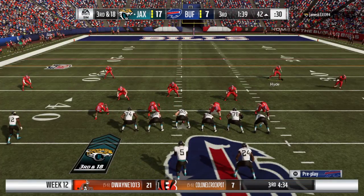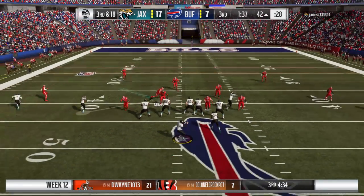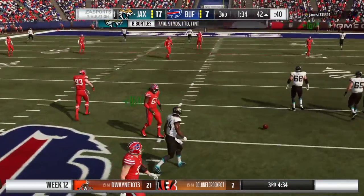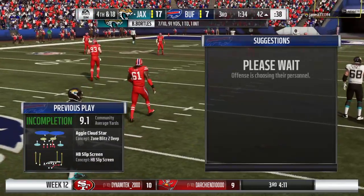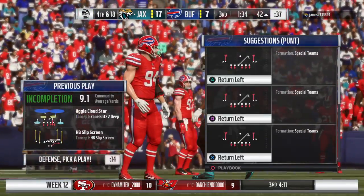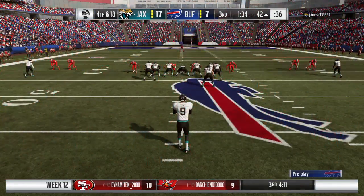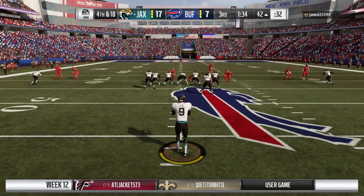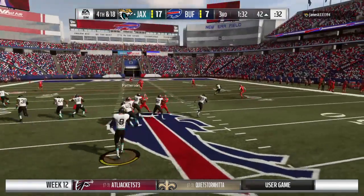Following the sack, 3rd and long for Bortles and the Jags. Bortles now to throw. And this is going to be incomplete. Sometimes the coverage is so good, no matter what you're doing on offense, you just can't shake anyone free. They try their best to find someone open, but they took away every passing alley, every angle, and shut the play down.